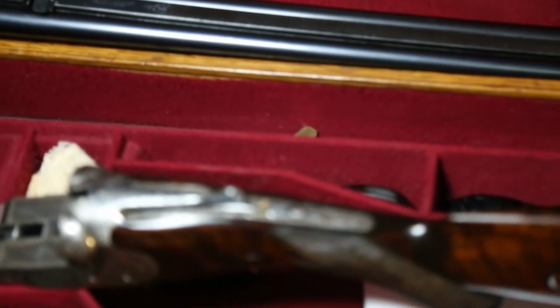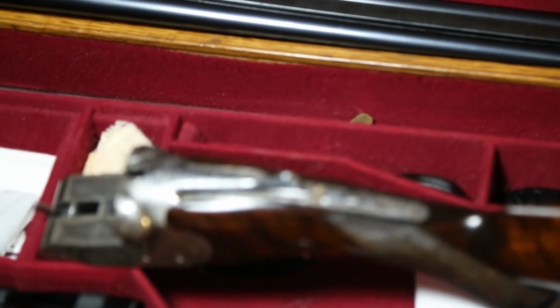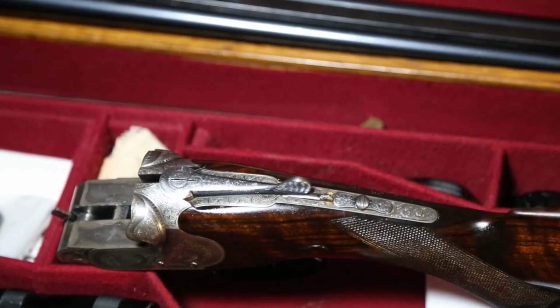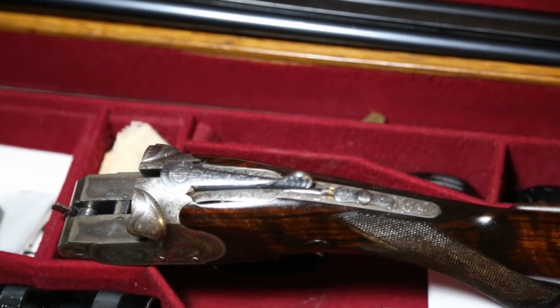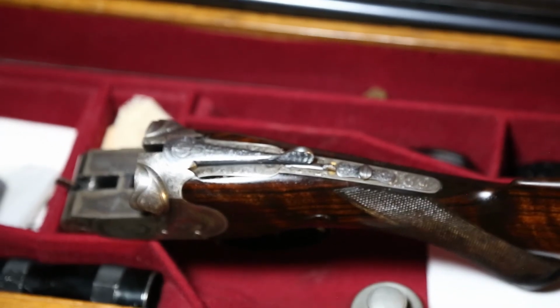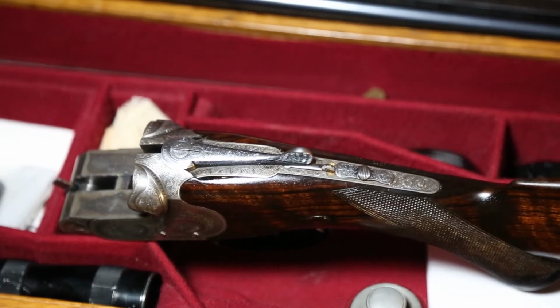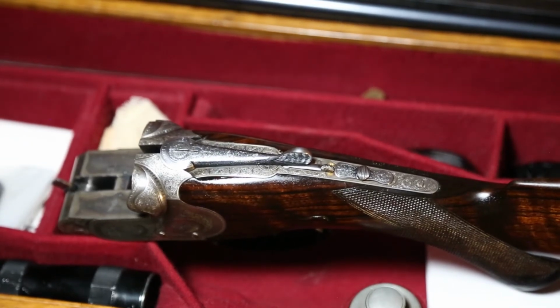Now, I told you we needed to spend a little bit more time and look a little more carefully at the actual action of this rifle. And I think, just looking on top of it, if you look at the fences on this rifle, the amount of time, effort and energy that had gone into engraving those fences is just unbelievable.